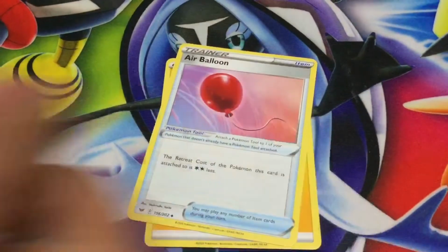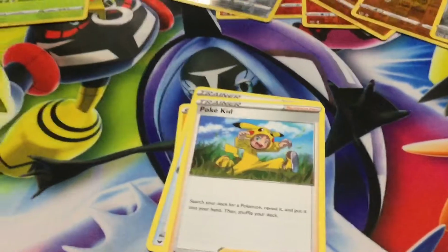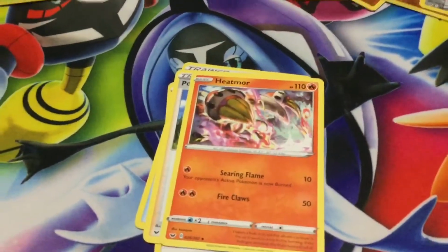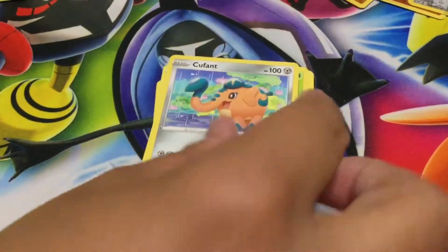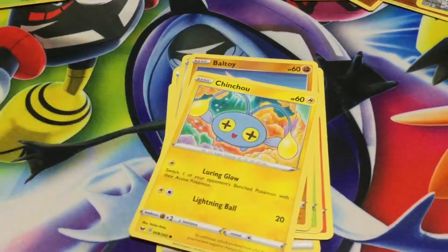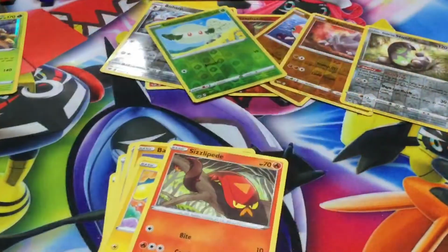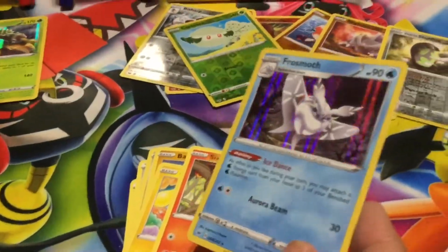All right. Ooh, the red balloon. Oh, look, Pokey Kid with a Pikachu costume. Yeah. Look at that elephant mixed with I don't know what. Watch out. And that's my reverse, and like I was saying, my hollow. Oh, who's that?